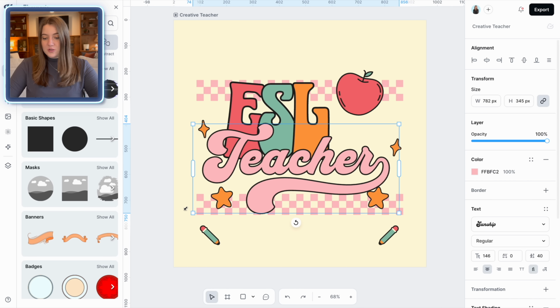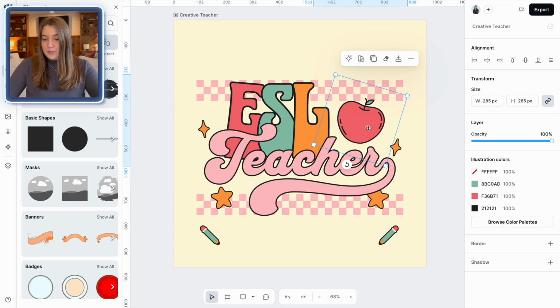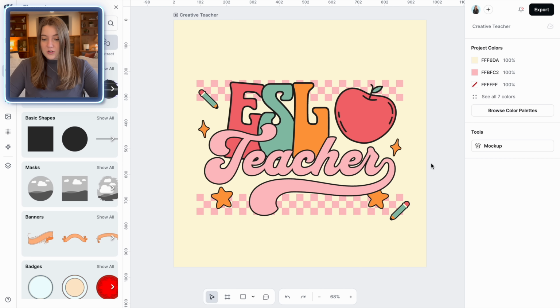And sometimes you just have to play around with the spacing here until you're really happy with it. But this is already looking really, really good. And this apple here, I think I'm just going to make it a little bit bigger. And then some of these pencils, I might move one down here and then keep one up here. And that is looking super, super cute.